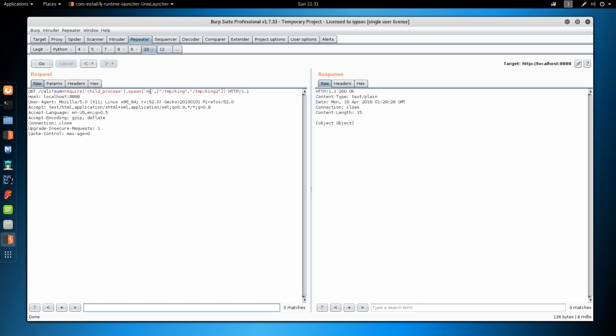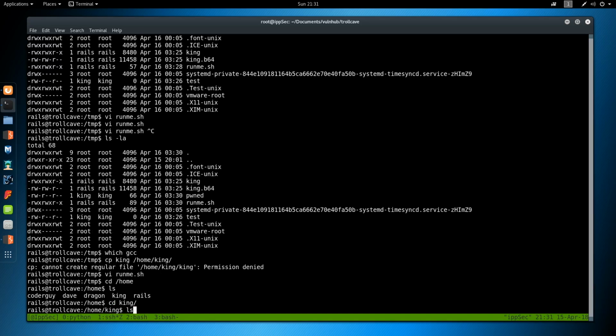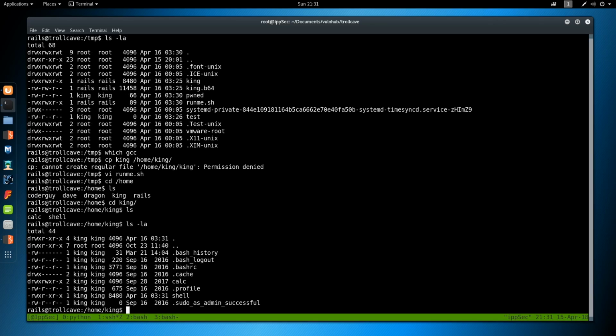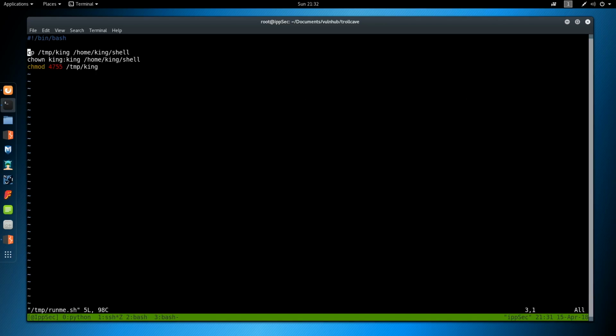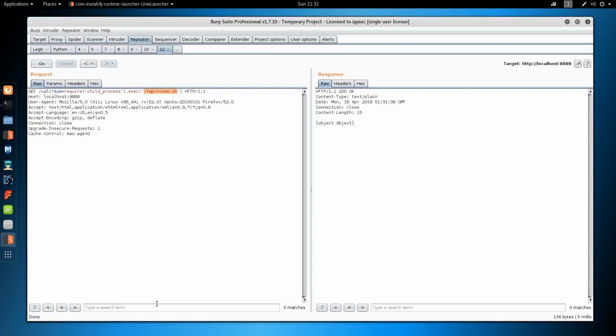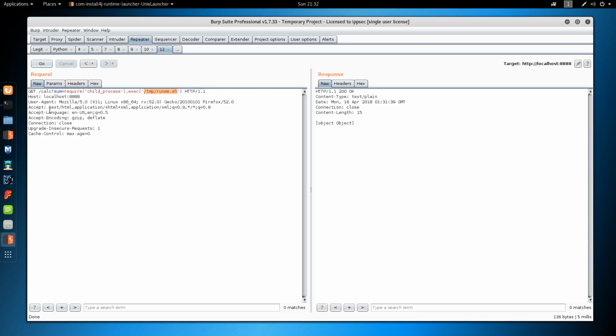So we should be able to do this, actually. Let's see. Oh, we just did it this way. Temp runme. Click run. Go to /home/king, we got shell. Shell is owned by king, and it doesn't have the set UID bit. Let's just do plus s chmod. I should have did it. Don't need those lines. Click go.